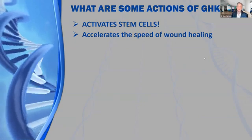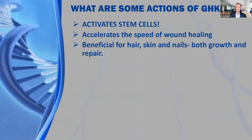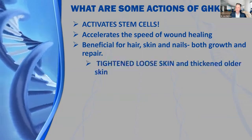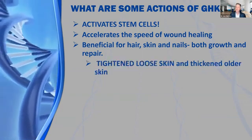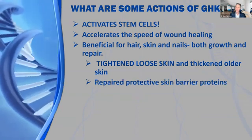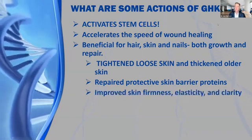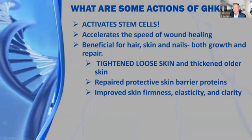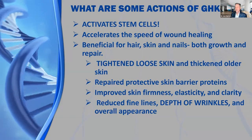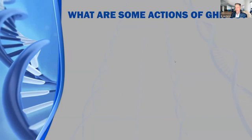Accelerates the speed of wound healing. Beneficial for hair, skin, nails, both growth and repair. And here's some subcategories. Tightened loose skin and thickened older skin. Repaired protective skin barriers. Who doesn't want to have the younger looking skin as we age? Improved skin firmness, elasticity, clarity, reduced fine lines, depth of wrinkles, and overall appearance, and smooth, rough skin.